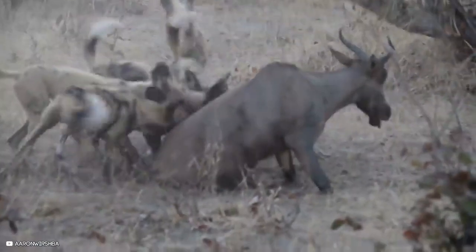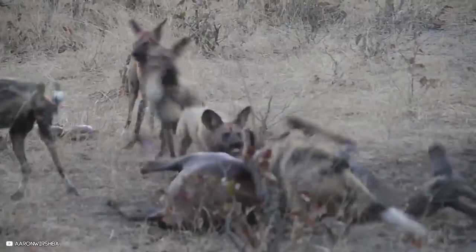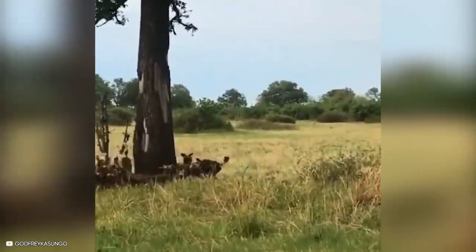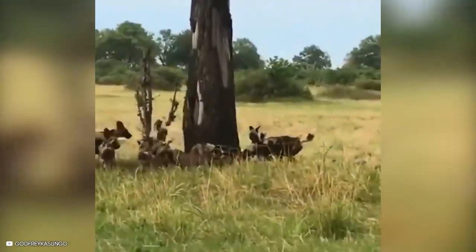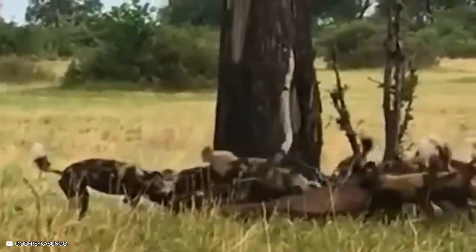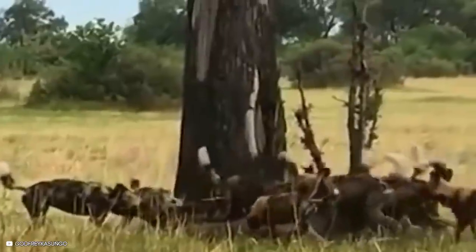Imagine being born in a world where you're dropped off in the middle of nowhere and almost everyone sees you as food or competition. These dogs all tugged in different directions, gulping down every scrap of meat they could get their mouths on. The pain must be unbearable for the animal, but I'm guessing the dogs don't seem to mind as long as they're eating.